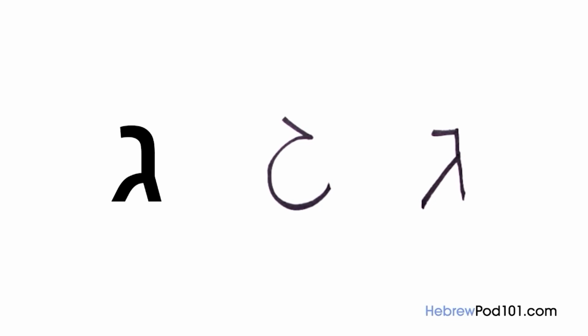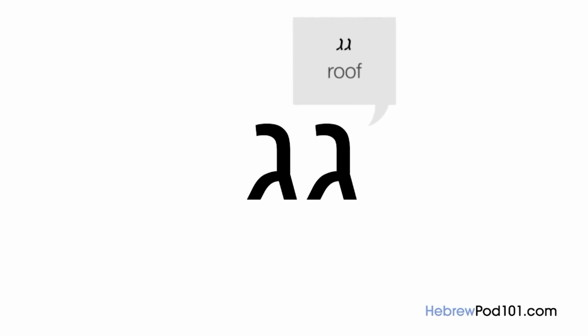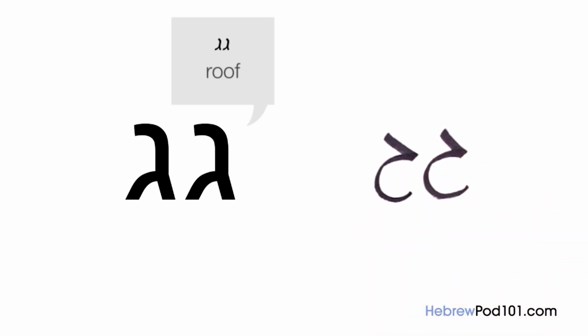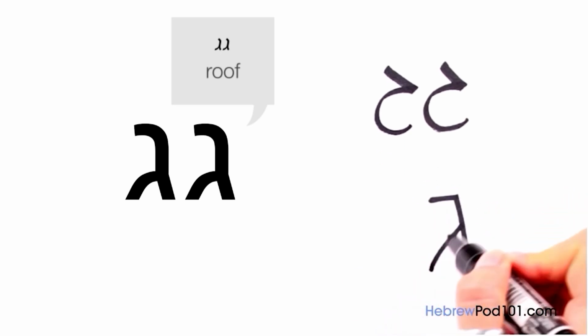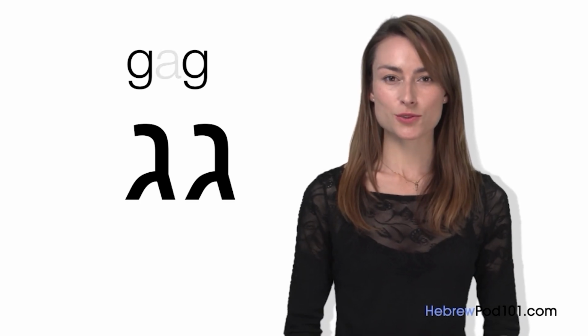But the good news is that you already can write another Hebrew word, Gag. This means roof in handwriting. Gag. And in print it looks like this. Gag. Here you may be a little confused. If you were to see this word written, you might want to read it as gug. There is no vowel sound. In Hebrew, the vowels are often not written. You would know that this word is pronounced gag because it has been taught to you before.